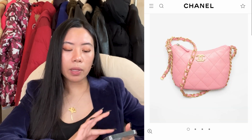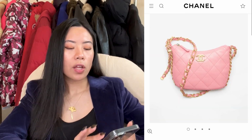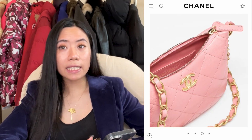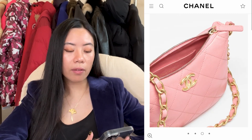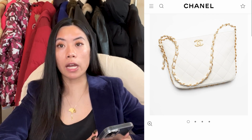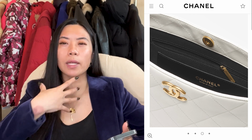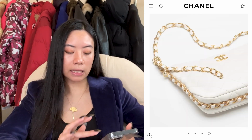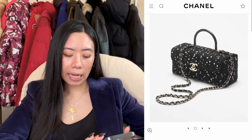They have a couple of hobo bags. It's nice, but I don't think it's worth the price. Personally, I like the simplicity of it. But if I was paying Chanel prices, I want something with a little bit more oomph, which is where I come to the box bags. I think the box bags are really nice.